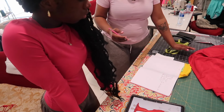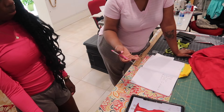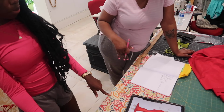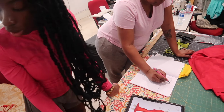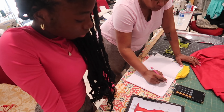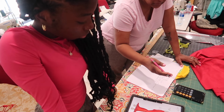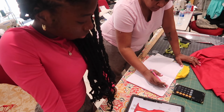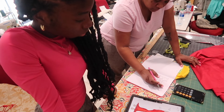When you're working with a non-stretch fabric, you want to add extra, like an inch for allowance. I remember that. This is a stretchy fabric, so you're not adding an allowance. You want to break down waist, bust and hip in half, and then you want to break them down to quarter measurements, because when you fold the fabric, you're measuring on the quarter measurement.